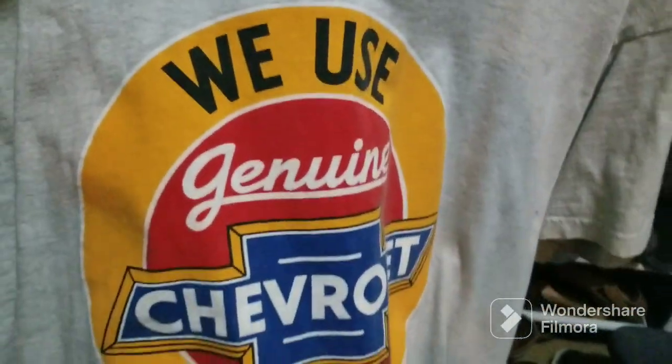That's it for that garage sale. This was a fun garage sale. A bunch of clothing. I'm not going to show some of these in the summary, so pay attention to those. Those are pretty good. That one's a pretty good one. That one's probably 15 to 20. It's an old vintage Chevy shirt.